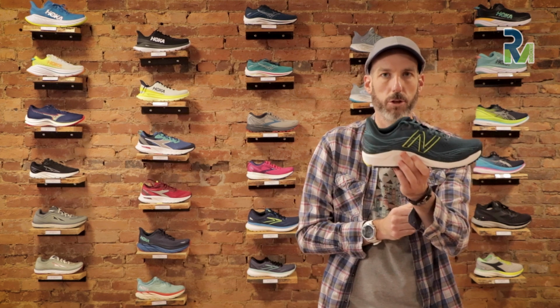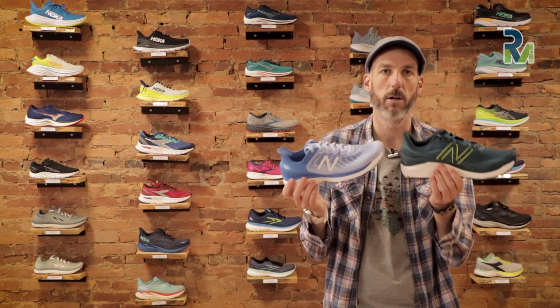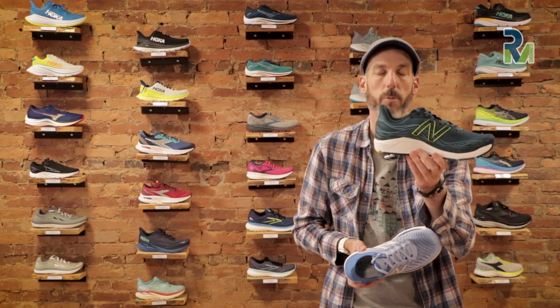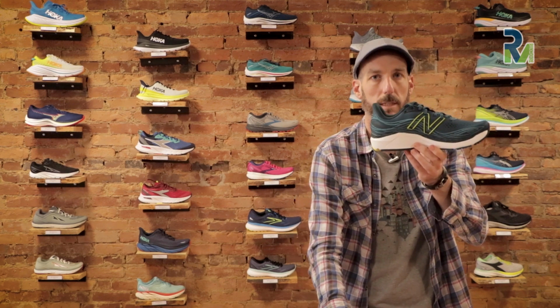Because of that, I actually thought the shoe was going to come in and weigh a good bit different, but it's the same. This shoe still weighs the same as the previous version. It is still on the men's side an 11.4 ounce shoe, and on the women's side it is a 9.4 ounce shoe. Hasn't changed at all. It also still has the same drop. It still has a 10 millimeter drop.